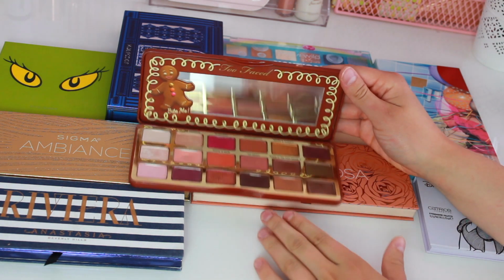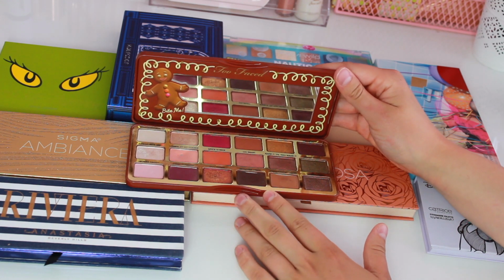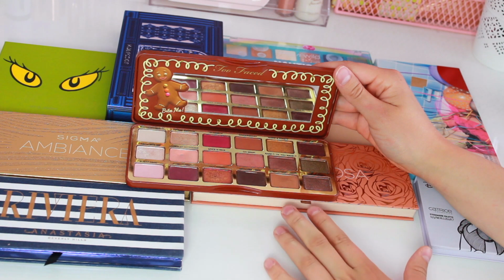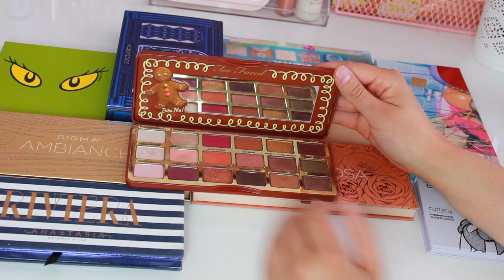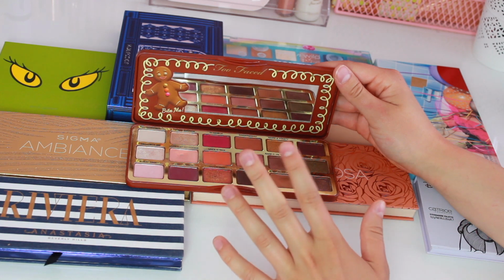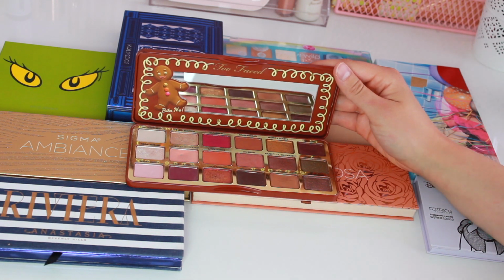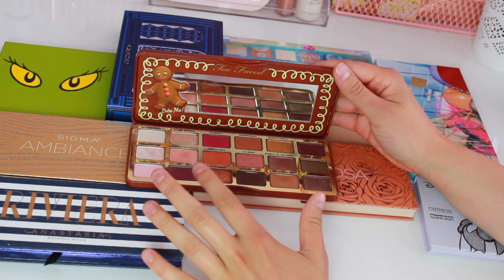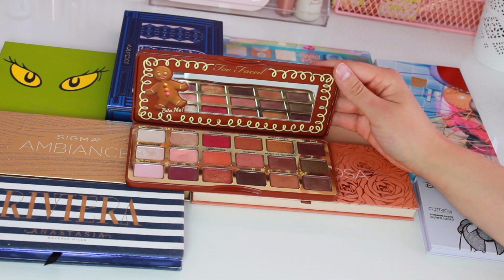As you can see, it's like a gingerbread theme, and it is just such a pretty palette. I use this one a lot. I hit pan on the shade Looky at My Cookie right here. I use that one a lot, and I'm also close to hitting pan on Gingerbread Latte. I'm not using this one as much anymore because it is a little older, but I just think this is a really pretty palette that I'm so glad I picked up.